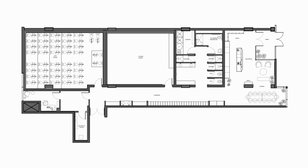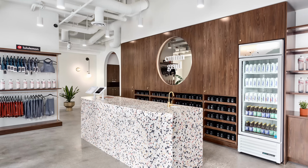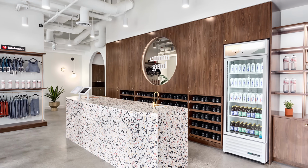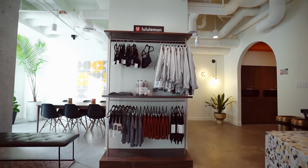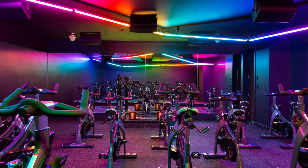This facility is 3,600 square feet and it has 2 studio spaces. There's one studio space for spin and there's another studio space for classes like yoga, dance, rain movement, and other group fitness classes. There's a large reception area in the front where we're standing right now, and I'm gonna tour you through this space all the way to the spin studio in the back.